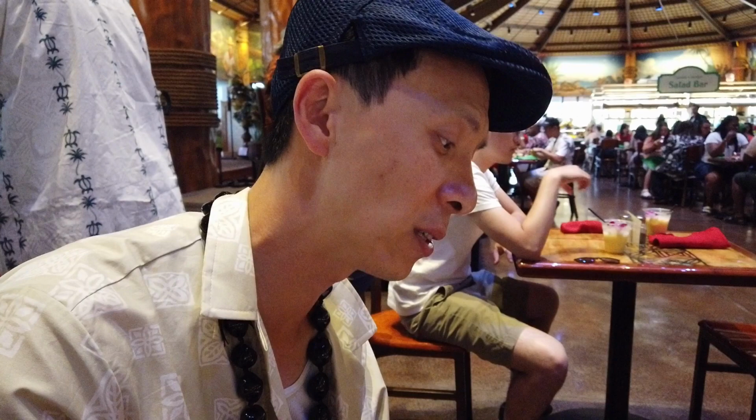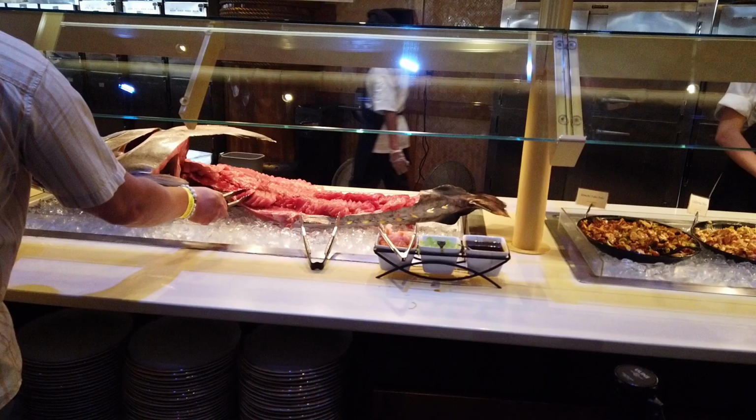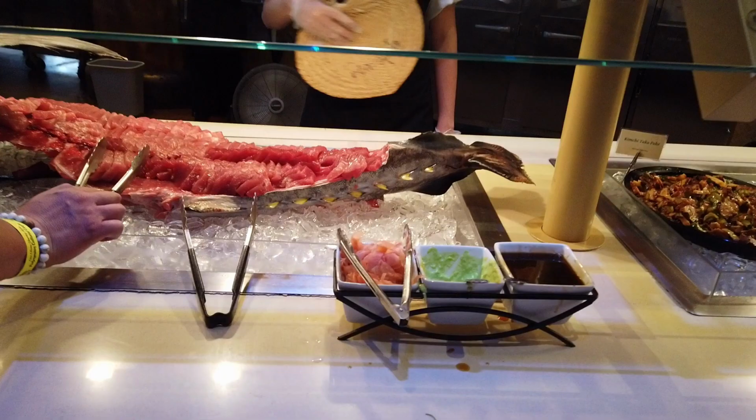Wow. How is it? Delicious? It's good. Wow. It makes you feel really good. You're trying kampachi too. It's very moist and very fresh. It's delicious. The best dish I've tasted. Really, really fresh and good, and the seasoning is really delicious. There is the tuna, fresh ahi sashimi.